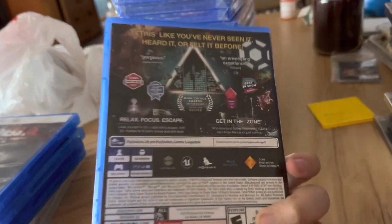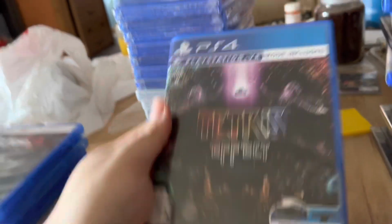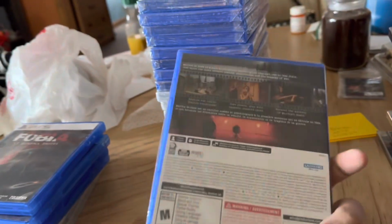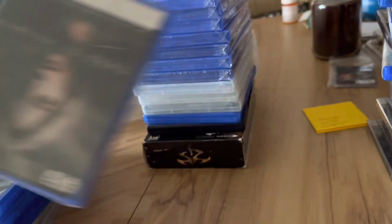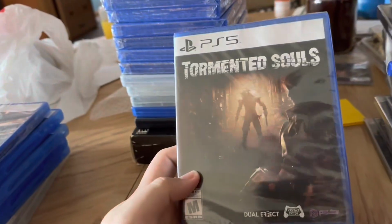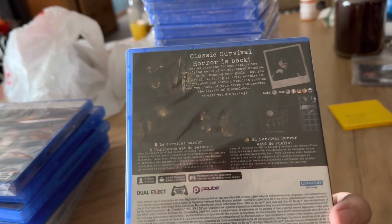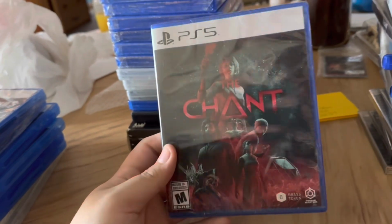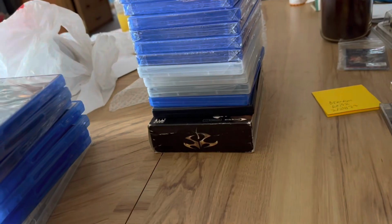Tetris Effect, probably gonna sell this. I don't have it, but not that interested. Martha is Dead. I am going to be keeping this. I heard it's actually a really good game. Tormented Souls, I'm not sure I'm gonna do that one yet. Don't know much about it, but it looks pretty cool. The Chant, and those two were sealed, and this is sealed too. I'm gonna keep it. I do like this series of games, so I'm gonna keep that one.